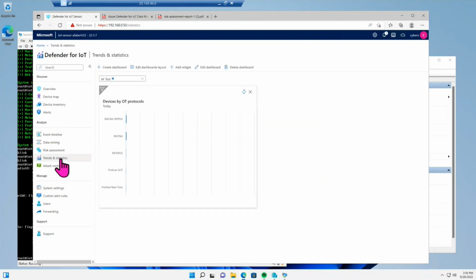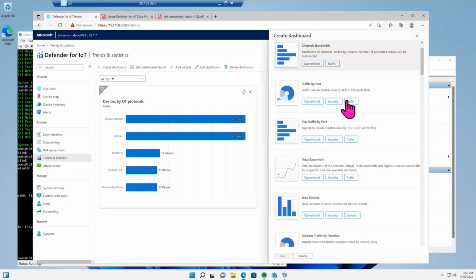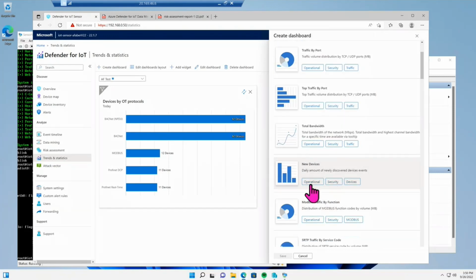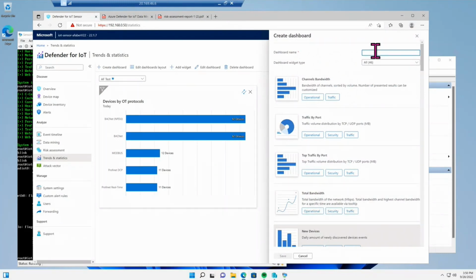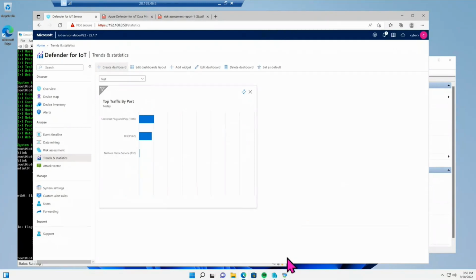Trends and statistics. So this is a dashboard. What you see here is one that I added myself, but you can customize this to whatever you need. If you wanted to look at information, you can create your own dashboards here. It gives you quite a bit of options to begin with. New devices, maybe if I wanted to add some security, new devices. And I actually need to give it a name. And maybe top traffic by port and save it. And I can see that information in here. This is highly customizable. It could be whatever data you need to look at. And you can add more widgets and add more dashboards to this.